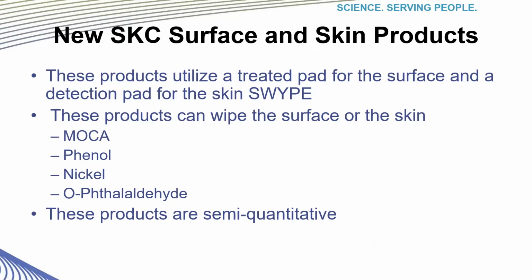Next, I'd like to move on to new SKC surface and skin products. These products utilize a treated surface pad or a treated detection pad to monitor for chemicals on the surface or on the skin. The chemicals utilizing this technique, and we will be discussing today, are MOCA, phenol, nickel, and orthophthalaldehyde. These detection devices are semi-quantitative because the intensity of the color can be related to the concentration that may be present.